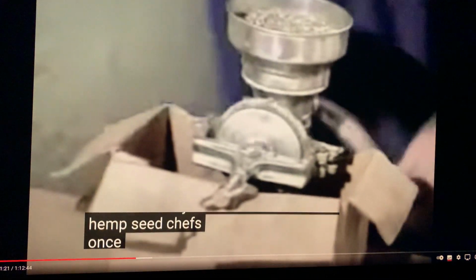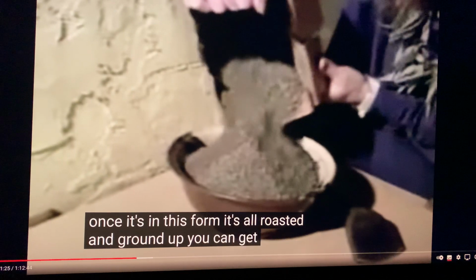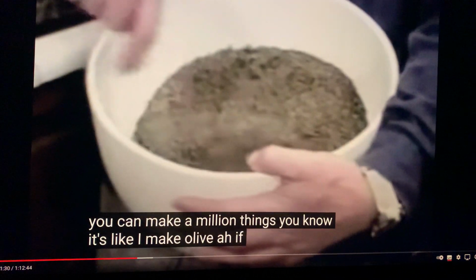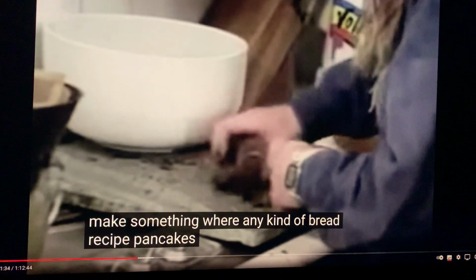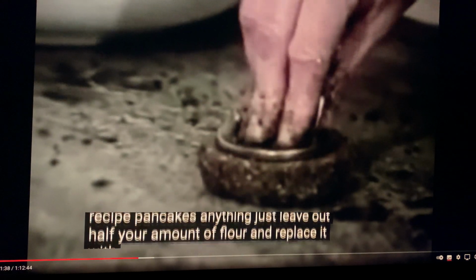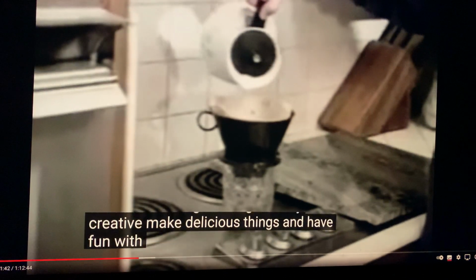Well aware of this, Alan Brady is one of the few modern hemp seed chefs. Once it's in this form, it's all roasted and ground up, you can get creative and you can make a million things. You know, it's like I make halva. If you want to make any kind of bread recipe, pancakes, anything, just leave out half your amount of flour and replace it with this stuff right here. Get totally creative, make delicious things, and have fun with it.